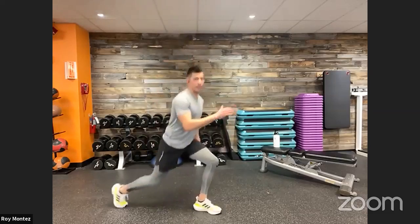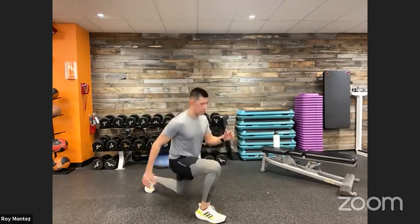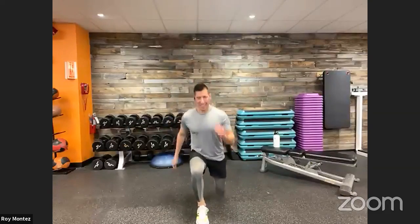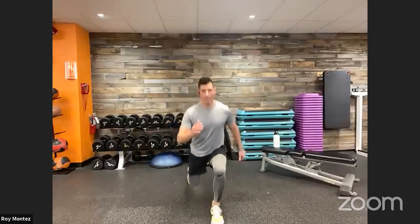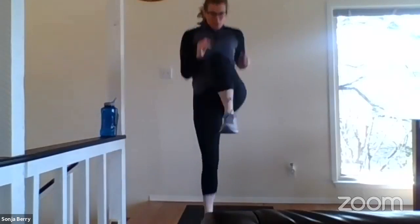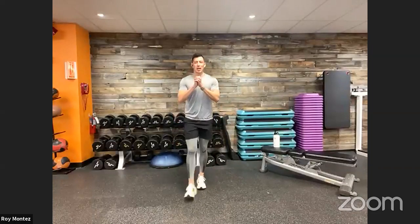Make sure you're taking a far enough step back for that reverse lunge, for that front knee to track over your front toe. 13 seconds left here. Out in 10. Two, one, time. Good work, team.